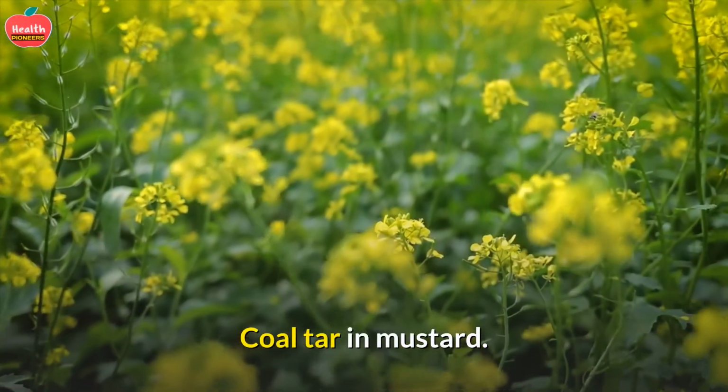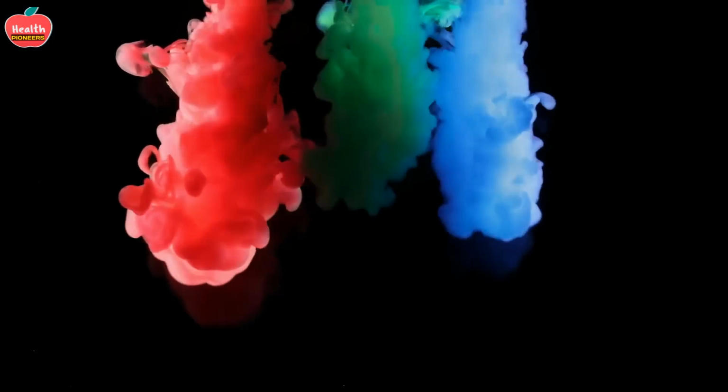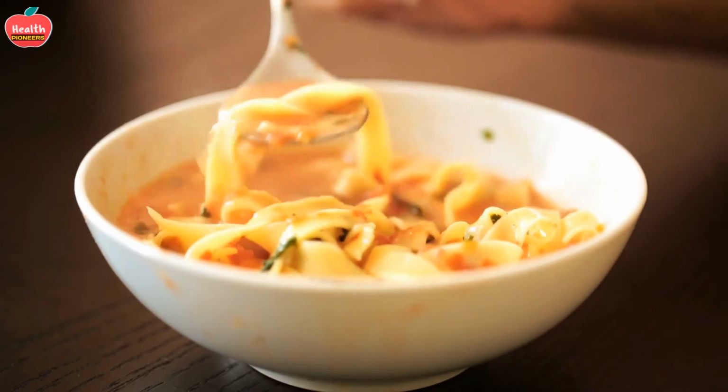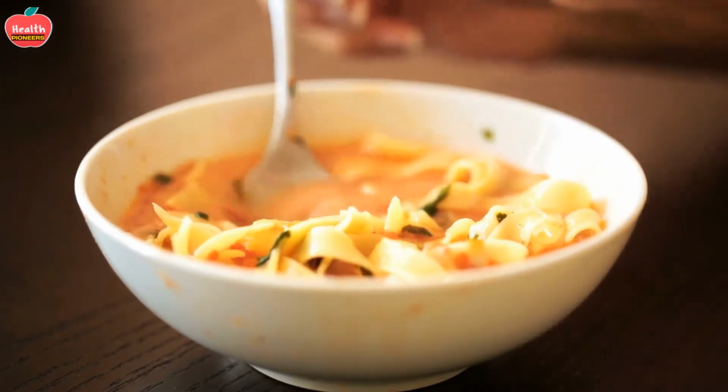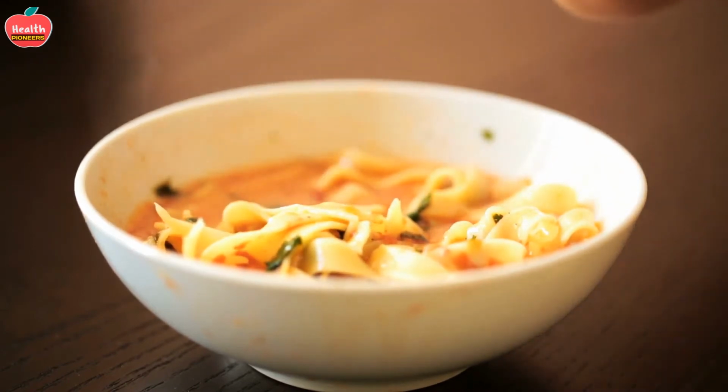Coal tar in mustard. Yellow dye number 5, also known as tartrazine, is the second most popular colorant in food. It's a synthetic dye that can cause allergic reactions in some people. It's cheaper than natural food dyes and has been banned in some countries. After it was found to increase hyperactivity in children, Kraft Foods dropped the ingredient from its boxed macaroni and cheese in 2016, but it remains in many other products under several names.